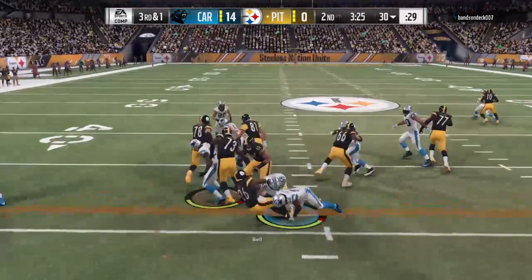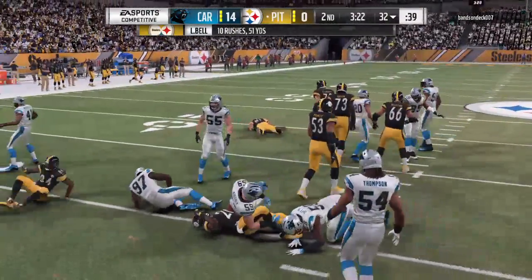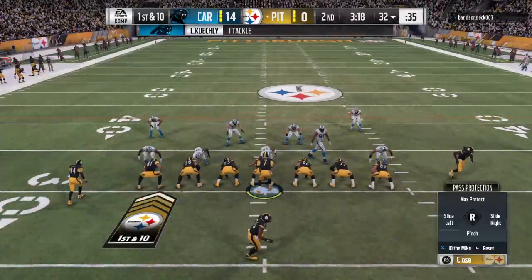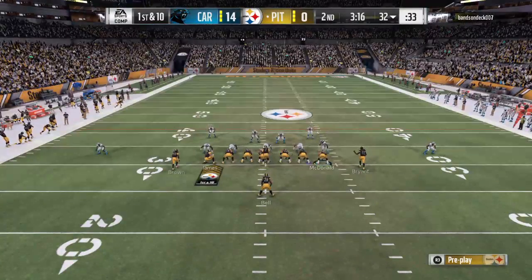They'll try and run for it with Bell. And he gets it to the 32. Good enough for a 1st down. He needed a yard. That's what he got. And it's going to earn him a new set of downs.